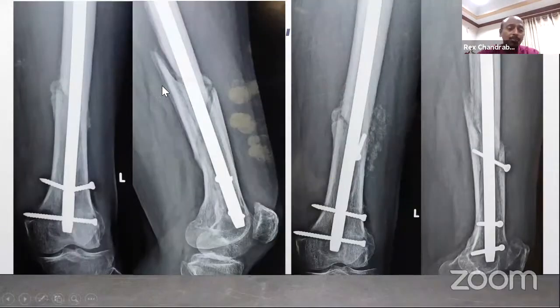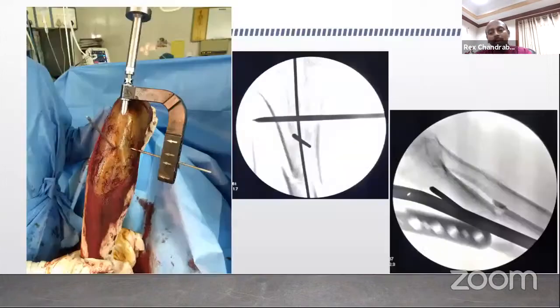This is another example, a non-union. The nail is going in a different direction in the valgus position. So this valgus and the anterior position of the nail I want to change. So I put a screw very close here to change the direction, and my reaming is changed. My direction of the guide wire has changed, and also the direction of the nail is completely changed. This is difficult in a pre-existing track. But this is a very definitive way of using polar screws to change the direction of the nail, how you want to place it.